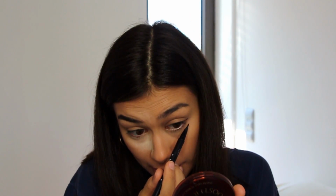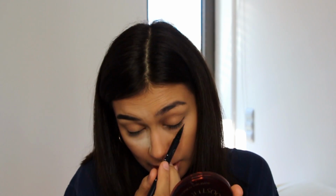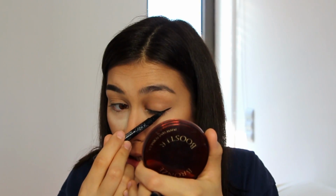I'm gonna be moving on to eyes. So for the Greek side, I'm just gonna be taking my Kat Von D tattoo liner and just gonna be doing a very thin line. Just barely extending my eye. Great. But now for the American side, I want to do a little bit more than that.